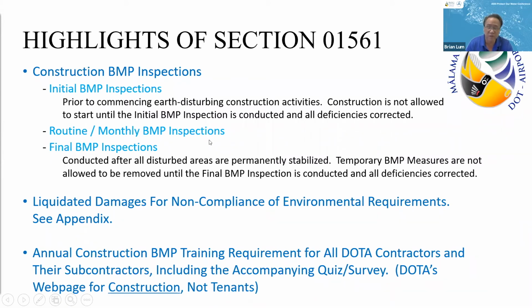We have the monthly BMP inspections or the third party. Some of you who are aware of me know that I conduct the third party BMP inspections for DOTA at Honolulu and OGG, and I know Hart Krauser does it for all the other airports. These monthly inspections are more for projects that are greater than 1 acre, but some projects that are less than an acre do receive monthly BMP inspections, just depending upon the scope of the work of the project. Say, for example, if the project consists of removing an underground storage tank, then pretty much you're going to get monthly BMP inspections on that.